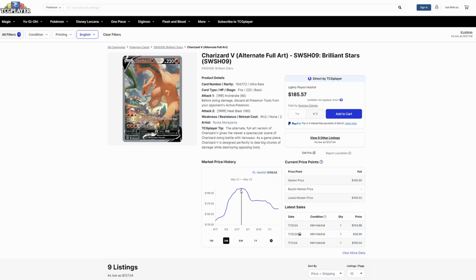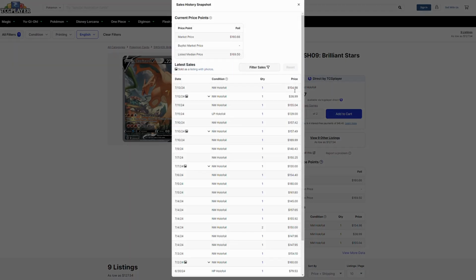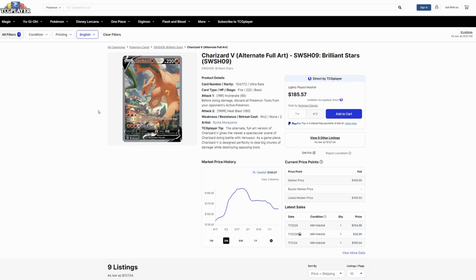The Charizard from Brilliant Stars, this was almost a $200 card. We're now back to around the mid $150s. Most recent sales, $154.95, $155.04. Light played, $129. Near mint again, $157. Another $157. $190, interesting, on July 10th. And then $148, $150, $25. So closer to that $150, $160 mark.